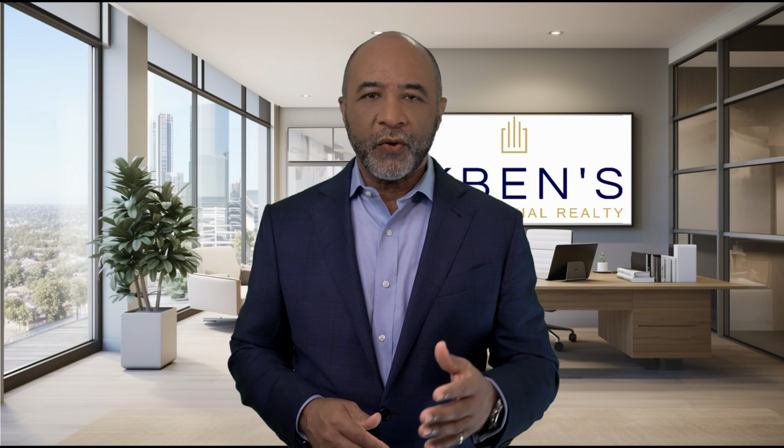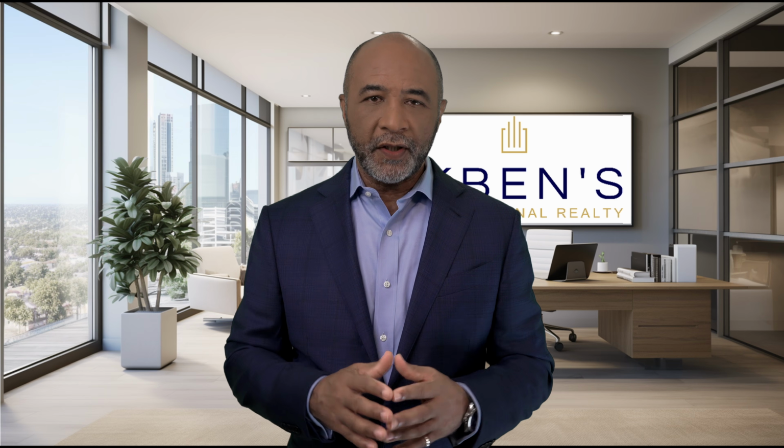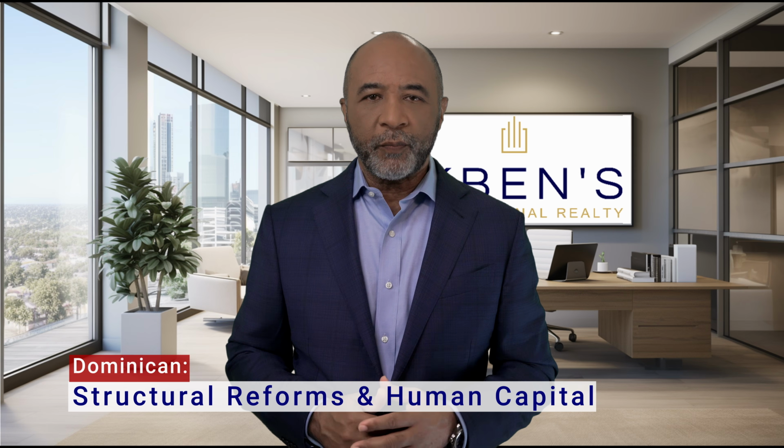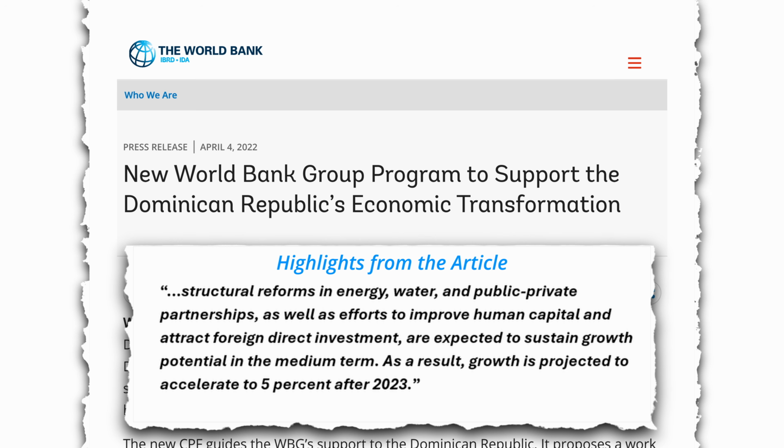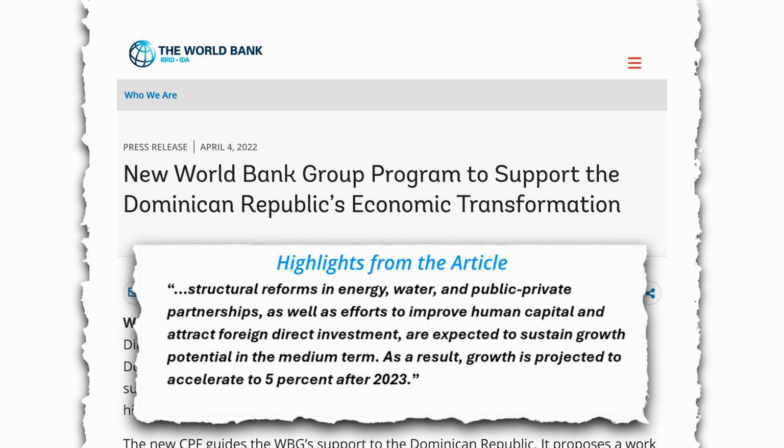Let me take a moment to also give you a brief overview of the other factors that are boosting the residential real estate market in the Dominican Republic. According to a recent report published by the World Bank, the Dominican Republic's structural reforms in energy, water, and public-private partnerships, as well as efforts to improve human capital and attract foreign direct investments, are expected to sustain growth potential in the medium term. As a result, growth is projected to accelerate to 5% after 2023.